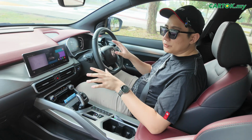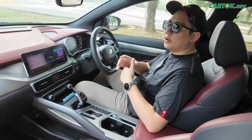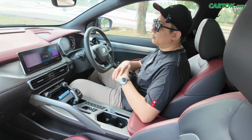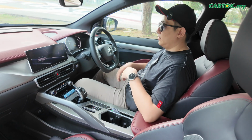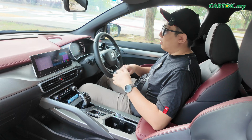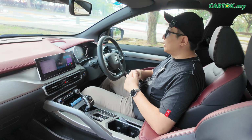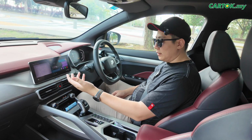Other than the UI issue, I think if you are a typical car driver, maybe you don't bother about it much, because most of the time, you will just put it into normal mode and done. You will not intend to adjust the car or play with the car. If you are that kind of consumer, this car works just alright for you.